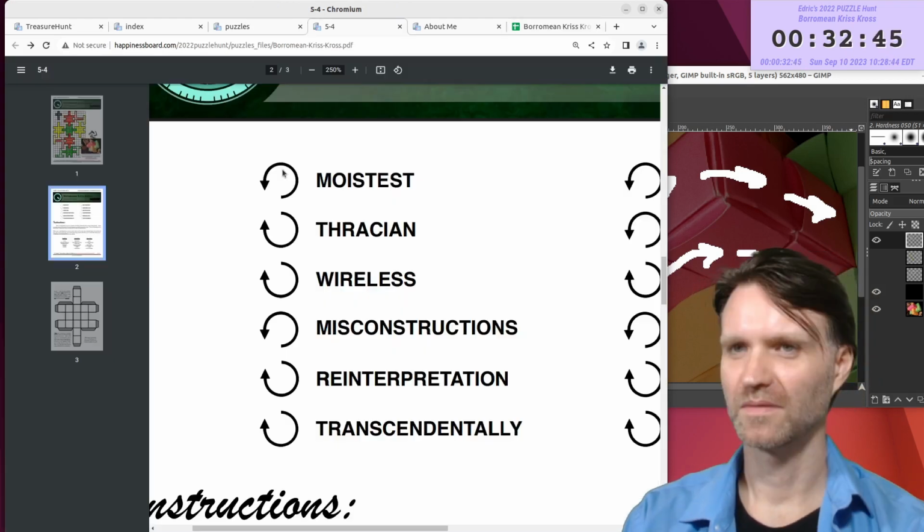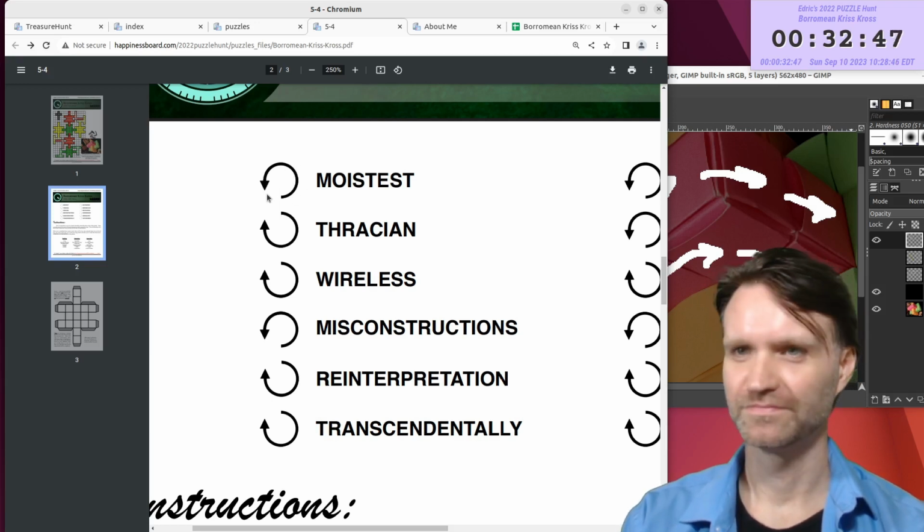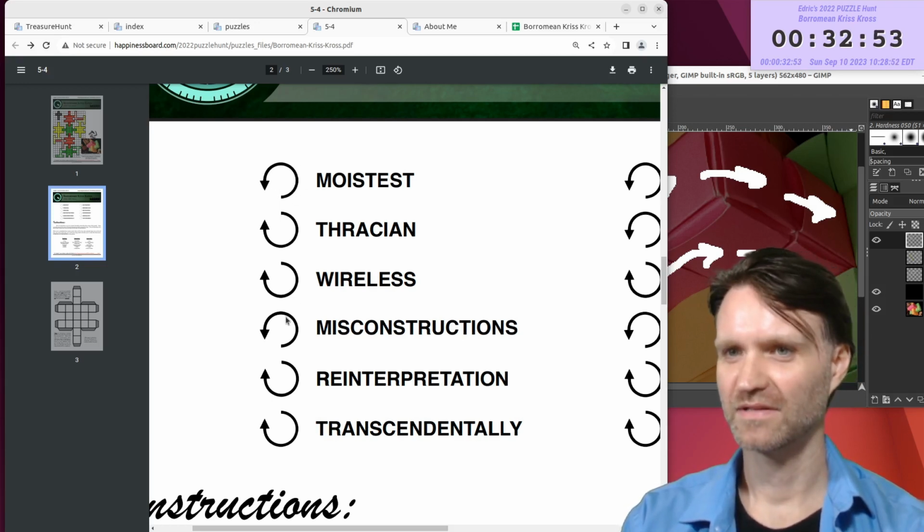Let's see if we can get started. I'm just going to call these directions left and right. Left, right, right. Left, right, right.